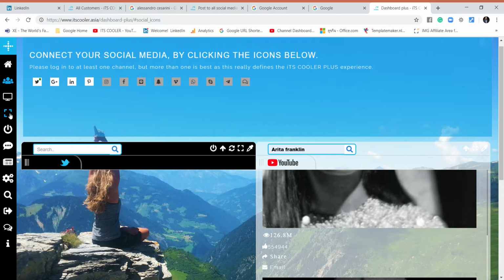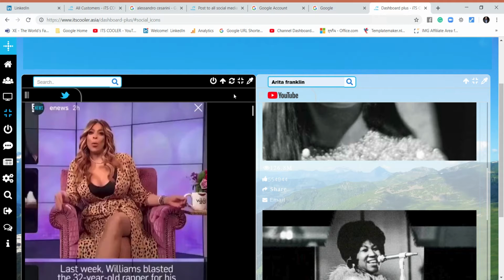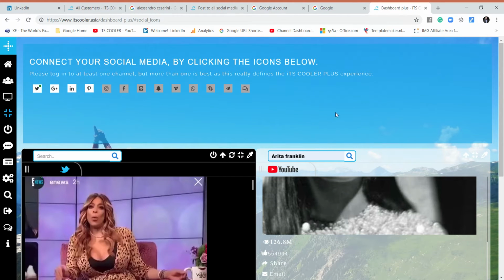Once you have signed into your social media, you will just click on this tab here and your social media feeds will appear, for which you can customize by using this pen for both your Twitter account and your YouTube.